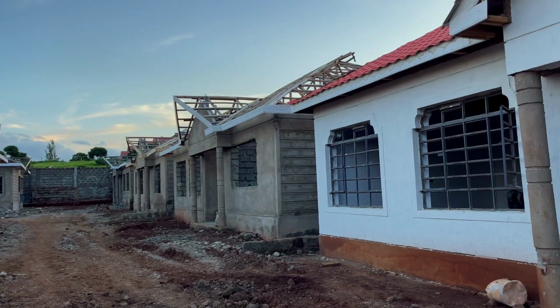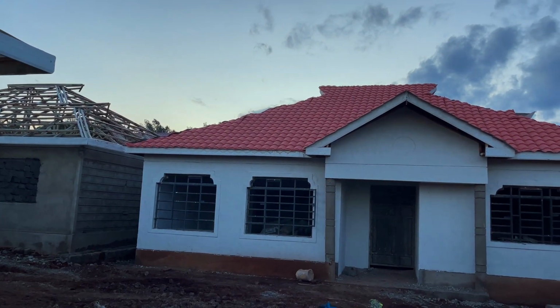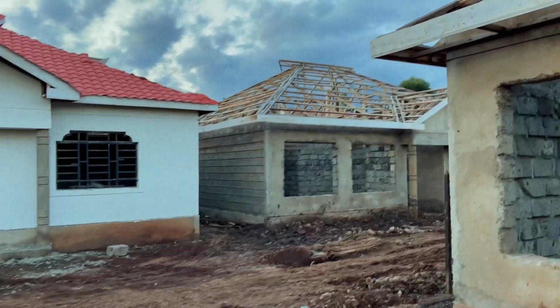So far, we are doing the final touches. Already, the roofing is ongoing. We are finalizing the roofing, and the interior works are also ongoing, very well. The outside part we have already finished, including the subdivision and the roads. We are only remaining with the laying of cabros, and for sure, come Saturday 29th, we'll be handing over this project to the homeowners so that they can start enjoying the fruits of their hard labor.